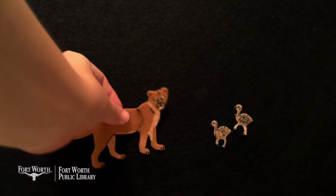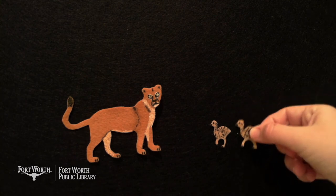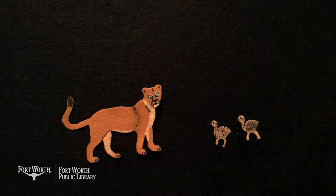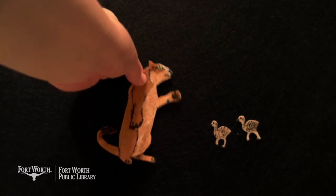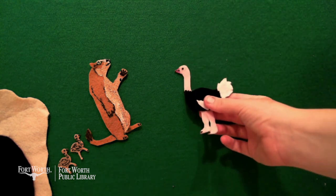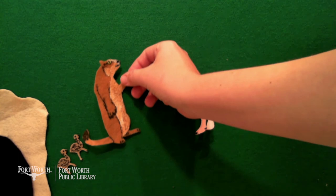Welcome home, my children, she said. You don't look anything like our mother, said the chicks. You have fur, 4 feet, and no feathers. Lion stood up on her 2 feet and was very kind to the chicks. You are my chicks now. Mama Ostrich searched and searched and finally found Lion leading the chicks. My chicks, she cried. Oh no, said Lion, my chicks.